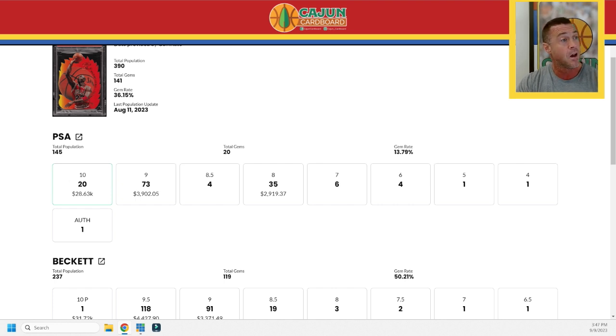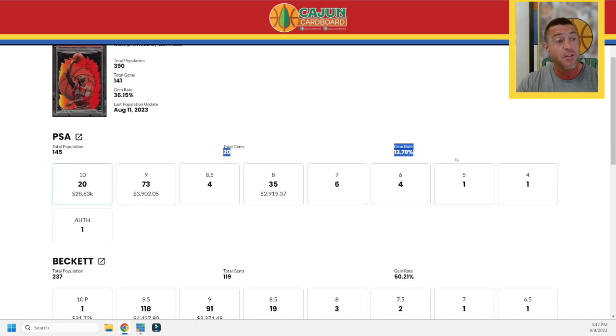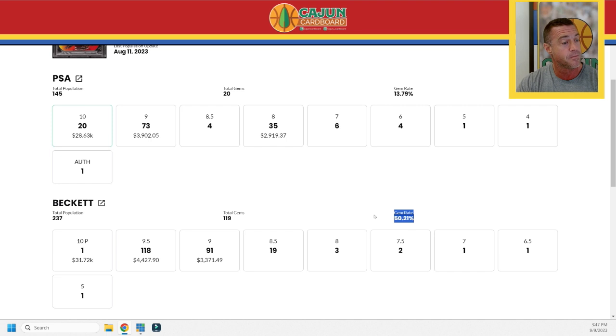As the Big Men on Court. This card's been graded about 382 times, so very similar to the cut above, to the Big Men on Court. Here we go. PSA gem rate 13%. Look at the BGS gem rate.